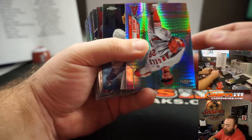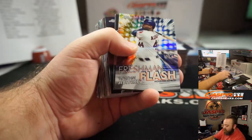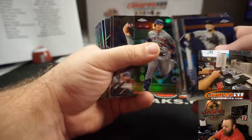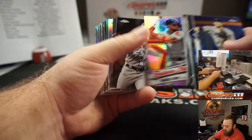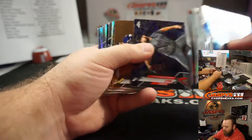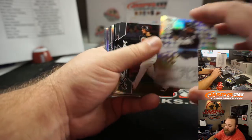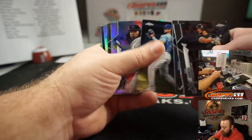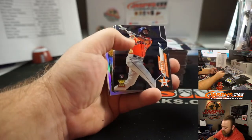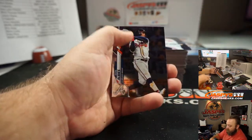Andrew Heaney, Prism, not a rookie, but Angels, Dan Witcher. Yordan Alvarez, freshman Flash, refractor. Houston Astros, Jay Remington. Luis Robert, freshman Flash refractor, Chicago White Sox, Matthew Shira. Mark McGuire, die cut. Yordan Alvarez, base. Houston, going to Jay Remington. Brendan McKay, 35th anniversary refractor. Tampa Bay Rays, Eric Ainge.